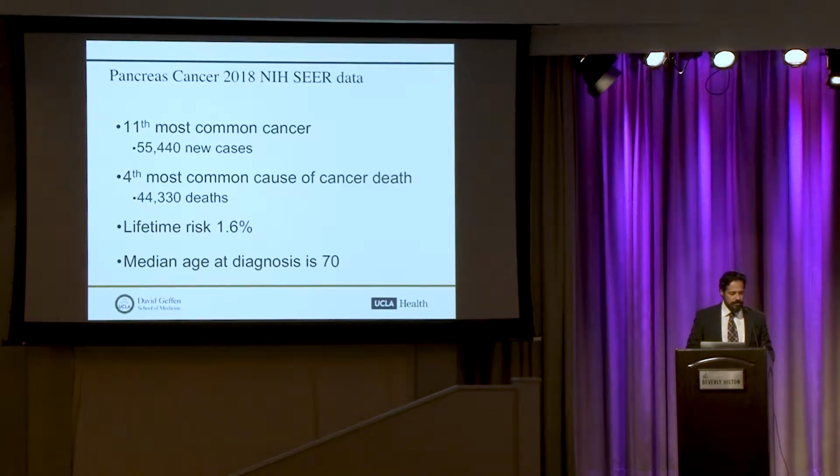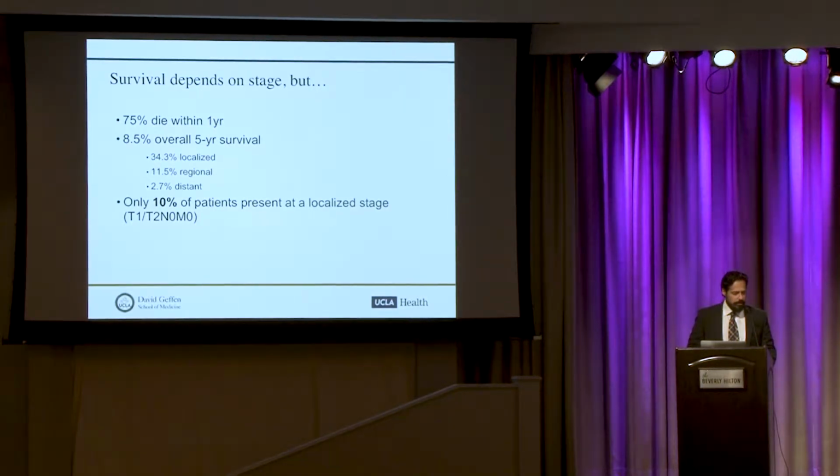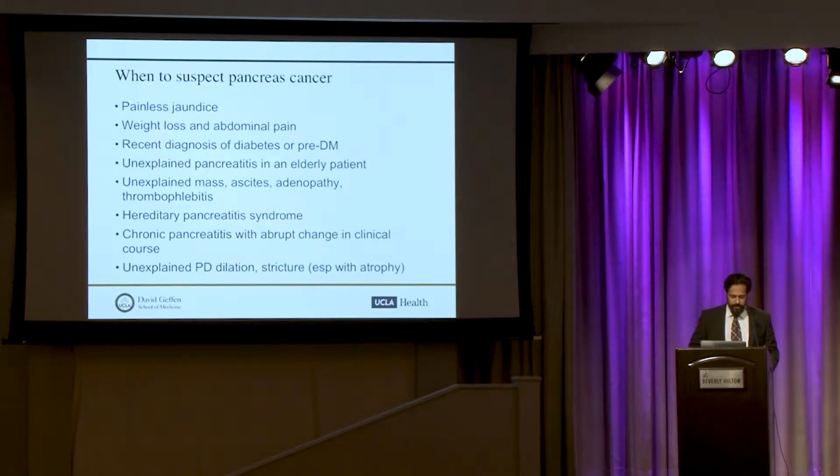So just a quick background. This is the most recent NIH data about pancreas cancer: 11th most common cancer, the 4th most common cause of cancer death, lifetime risk of 1.6%, and the median age of diagnosis at 70. Survival depends on stage, but 75% will die within a year. The 5-year overall survival is abysmal, although it's better for localized disease, and only 10% of patients, however, present at that localized disease, which is defined as either T1 or T2 with no nodal disease or metastasis. So prompt diagnosis is essential.